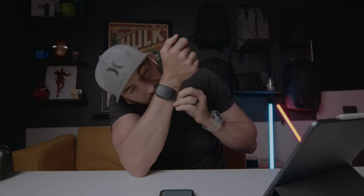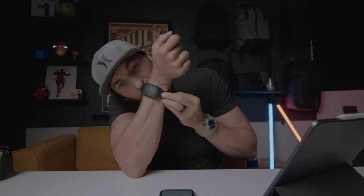And then you're constantly trying to find one of these damn holes to connect into. And you think you got it and then it pops off. There we go. I just don't like the band. The connection, the fit is not great. I don't really care for that.